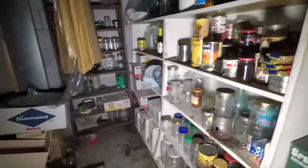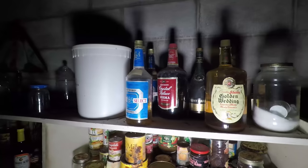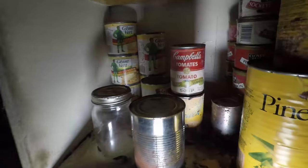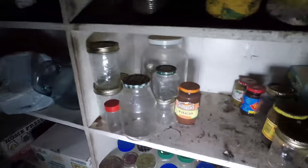And then here, I'm walking through cobwebs, guys. Some really old whiskey and vodka. Check that out. Canned food. Yams, canned yams. Check this out, this is crazy. I think I'm saying check this out a lot. Tomato soup, lots of corn. Looks like these guys were ready for the end of the world here.